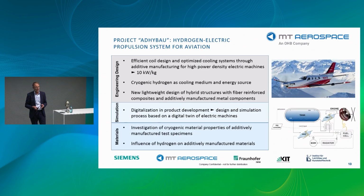I brought another example if we're talking about aerospace, and I said before hydrogen. So we are working with partners like Siemens, Fraunhofer, KIT and Leichtbau on next generation hydrogen electric propulsion systems for airplanes, where we are basically using liquid hydrogen, which is, as it says, liquid, then gaseous, and then we have heat exchangers, which then heat up the hydrogen to room temperature, so that at the end, a fuel cell and then also the engine can work with that propellant.